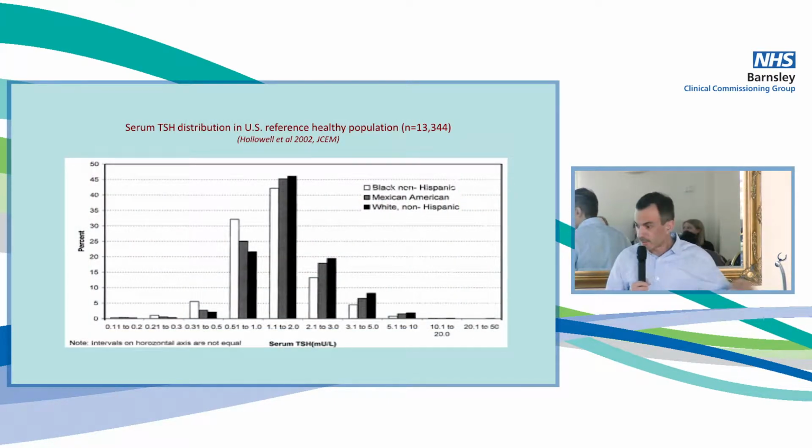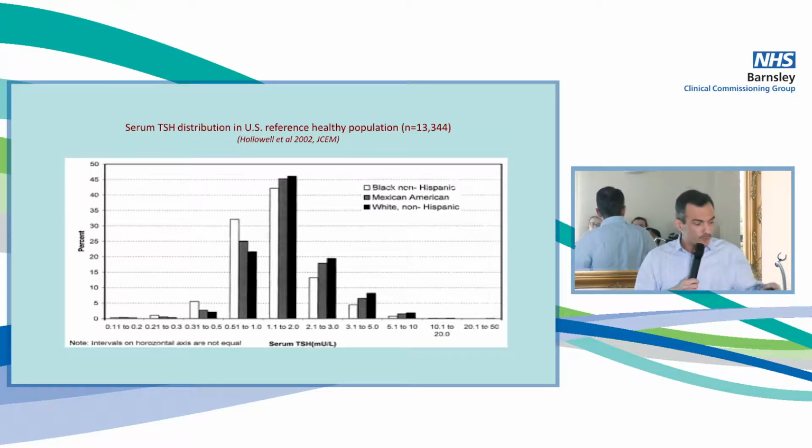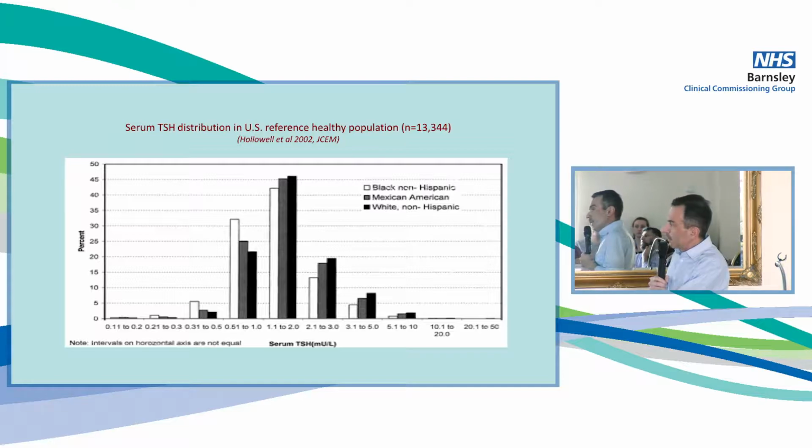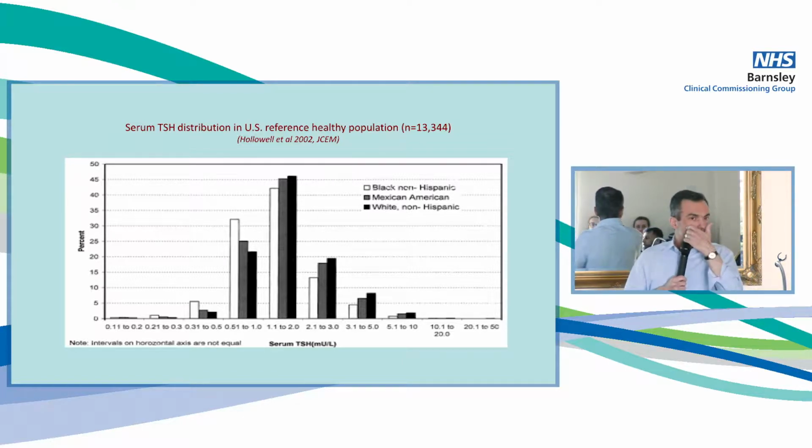Okay, so this is another graph in about 13,000 healthy people looking at the TSH, just to see what the TSH is in the normal population. Although the reference range of the lab goes up to 5.5, you can see that the vast majority of people have a TSH of less than 2. That's why if you're treating somebody with hypothyroidism and they're still symptomatic, and the TSH says 3 or 4, although it's normal, you can say it's not optimal, so you have room for pushing up the dose to try and optimize their TSH levels. You don't want to suppress it, but try and get it below 2.